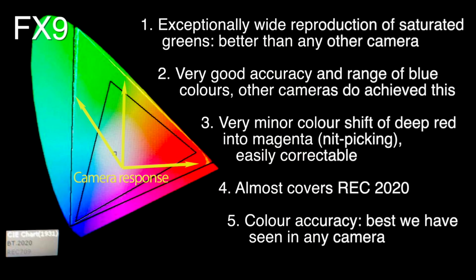And I've got to say, we're all a little surprised by the result here. It obviously has excellent wide reproduction in the greens, better than any other camera that we've put through this test. We won't mention every camera, but we've put almost all the high-end cameras through. It's very good accuracy in the ranges of blues as well, which is not uncommon with a lot of the other cameras.